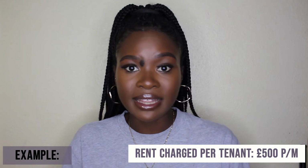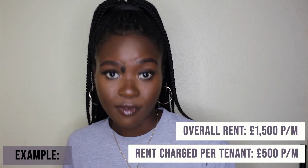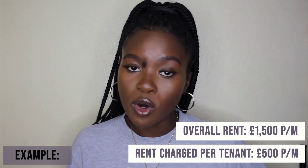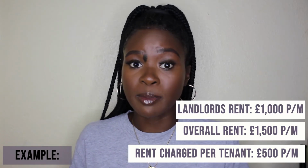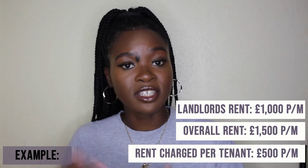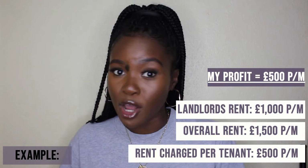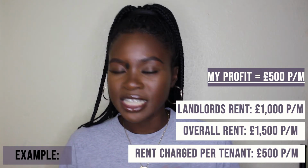So let's say I'm the tenant in this situation, and then I manage to get some subtenants. If I'm able to collect £500 from each of them, and let's say it's a 3-bedroom house, that is £1,500 that I'm collecting from them, okay? And going back to the overall landlord, he's expecting £1,000 worth of rent each month. That means I, as the tenant who's managing the subtenants, I'm able to pocket £500 each month for myself as my own passive income from the property. You see how it works?